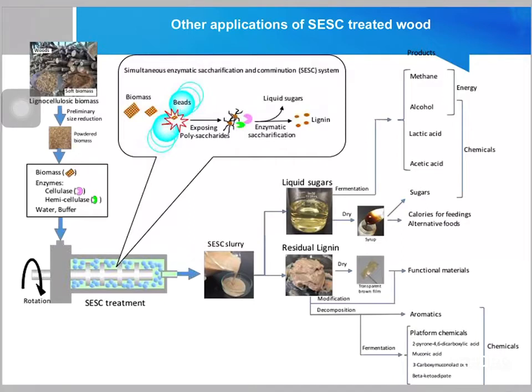Now, with traces of wood flavoring compounds, it could even have the same qualities of, say, a maple syrup with some value-added properties. Or you can ferment the sugar-rich slurry to produce food-grade products such as alcohol, vinegar, lactic acid, etc. Now, in fact, we have actually tried one of these.